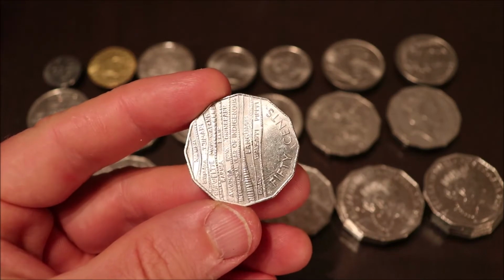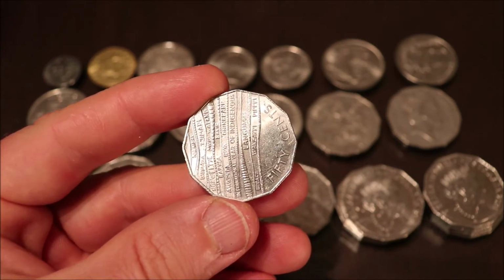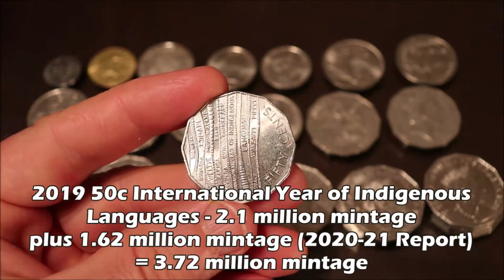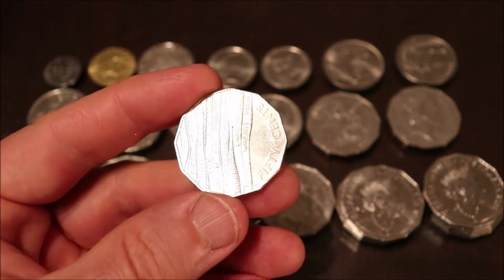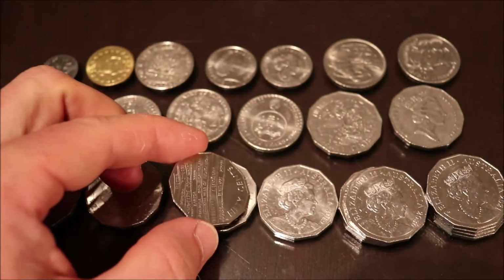This one's disappointing. The 2019 International Year of Indigenous Languages. So it was 2.1 million, but the annual report has added 1.62, so this blows it out to 3.72. So still, relatively low mintage, but I don't know. I liked it better at 2.1.